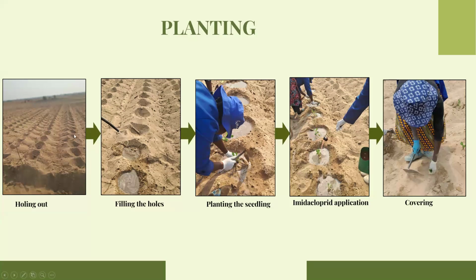When holing out has been done, the next thing to do is filling the holes with water. The idea behind this is to make sure that there is enough water for the tobacco when it's transplanted, and also to achieve link up to subsurface water. Pesticides can also be added to planting hole water. So it's very important to make sure that you fill the holes.